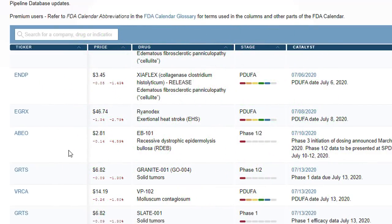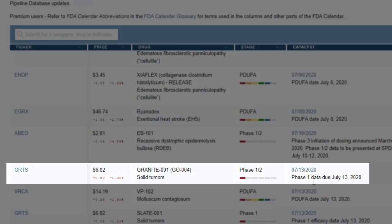So the third stock that we're going to be looking at is going to be ticker symbol GRTS. They have phase 1 data due July 13, 2020. The drug that they're trying to pass is Granite 001, which is used to treat solid tumors. So this is going to be a phase half trial.